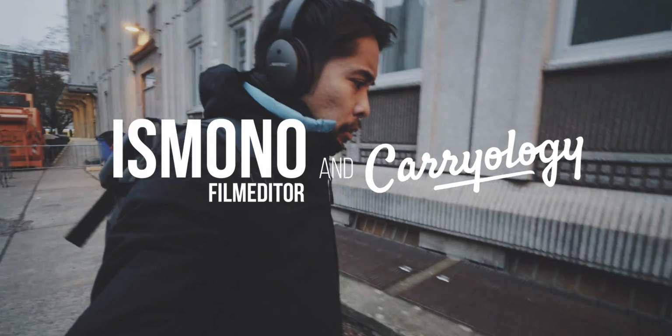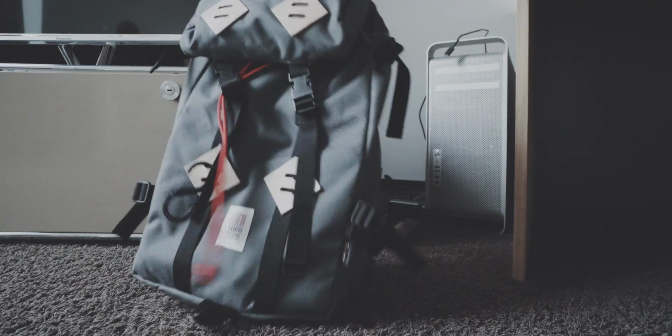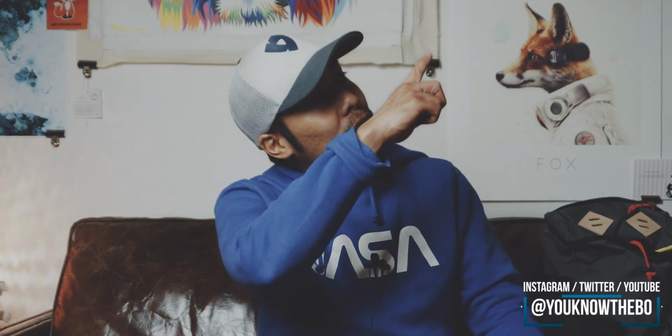Oh, baby. So last week I reviewed the Topo Designs Klettersack, and if you have watched that review, you can see it in the info tab above. I was struggling a little bit, not with the bag itself, but with the verdict of the bag. This bag has a great build quality, looks awesome, but the lack of features and compartments were a little bit disappointing to me in the end.